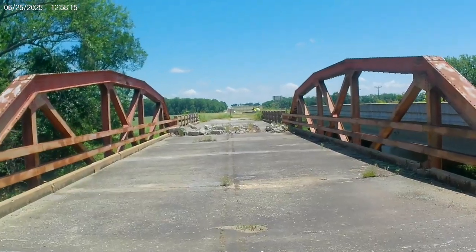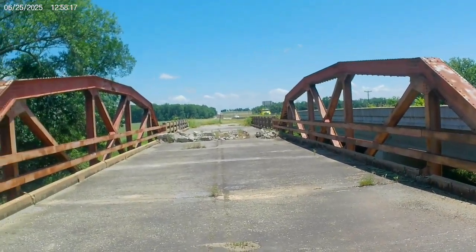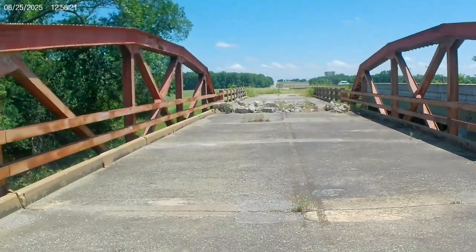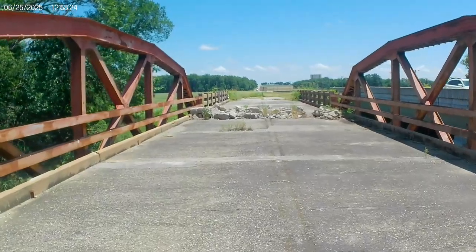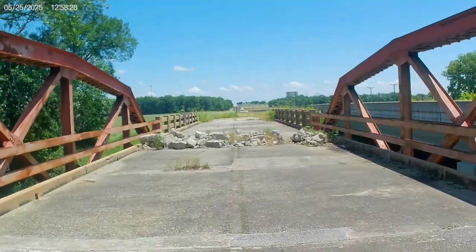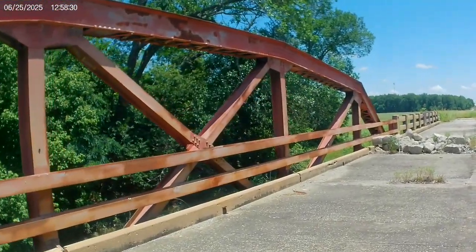And here we are, the Old Pony Truss Bridge. I'm going to walk down here. I'm going to turn around and walk back. And then we're done.